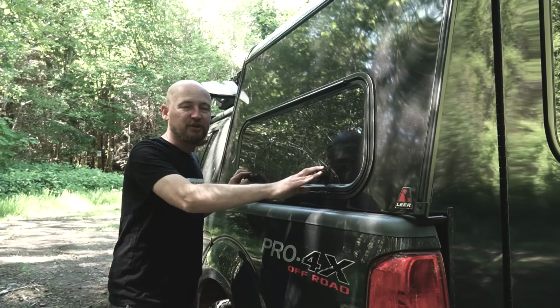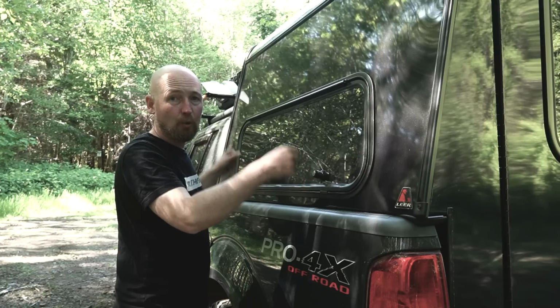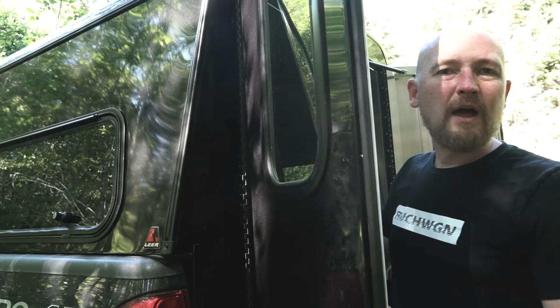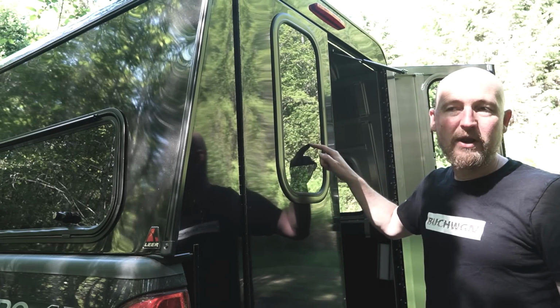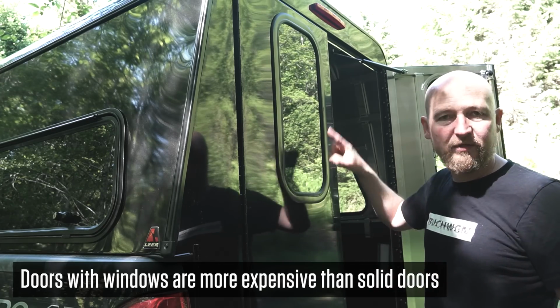The wind door option is more expensive than having a solid hatch door here. It's also more expensive than the normal sliding window I have on the other side. Likewise, on the doors, you can get the barn doors solid as well as with windows. And same thing with the hatch doors. Those can be made solid or with a window in it.